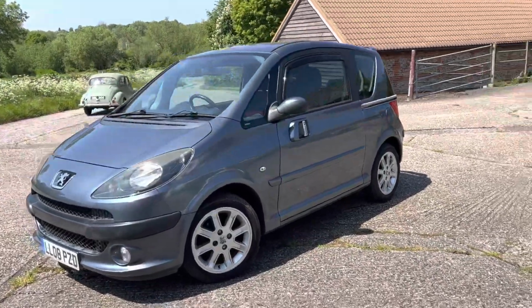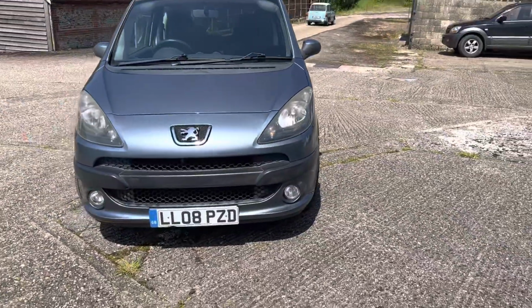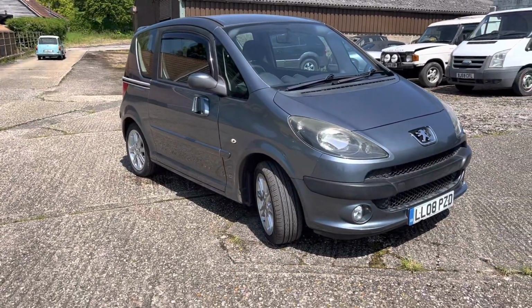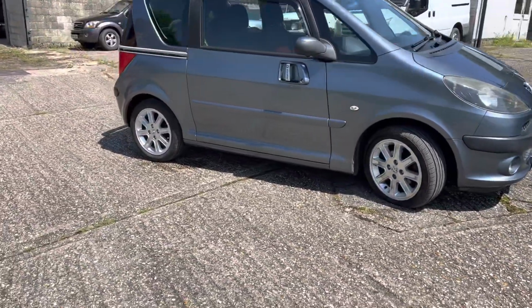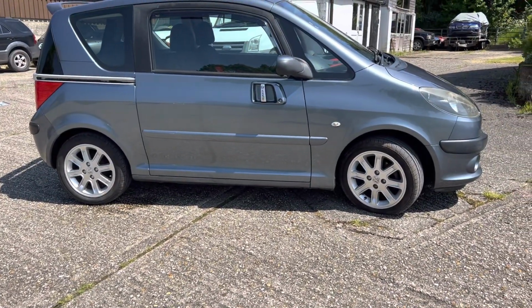Now, having just read into the history of these cars, they only made them for a handful of years, and this is the second to last year that they made the car, I understand. They were quite expensive when they were new, about 15,000 euros for the entry model. This one's the special equipment, so this would have been dearer. And actually, they got the second to highest NCAP safety rating.